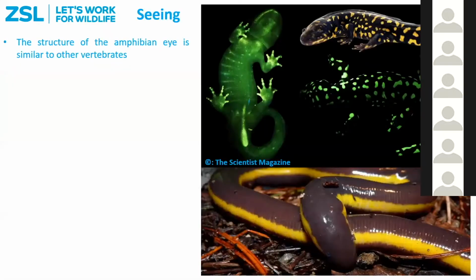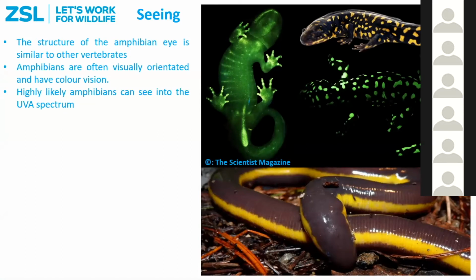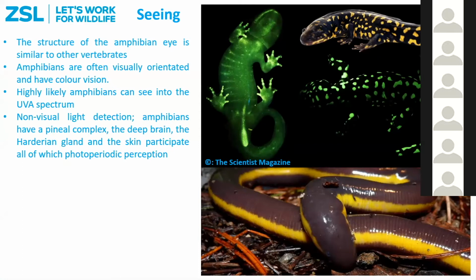So I'm going to start off by talking about how amphibians see the world. The structure of the amphibian eye is very similar to many other vertebrates. And they are often very visually orientated animals with color vision. We see that they forage based on movement, for example. It's highly likely, and there are some studies showing, that amphibians can see into the UVA spectrum. We'll talk about that more later.